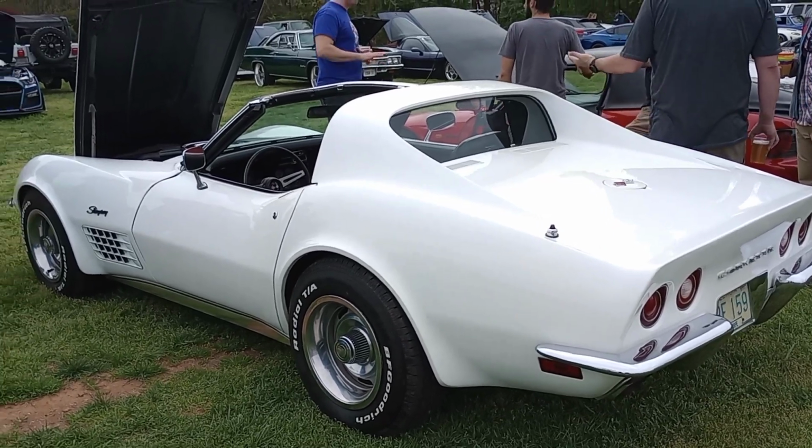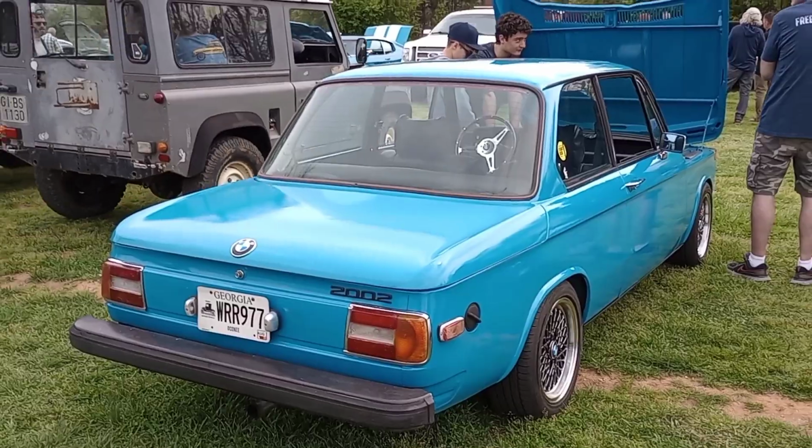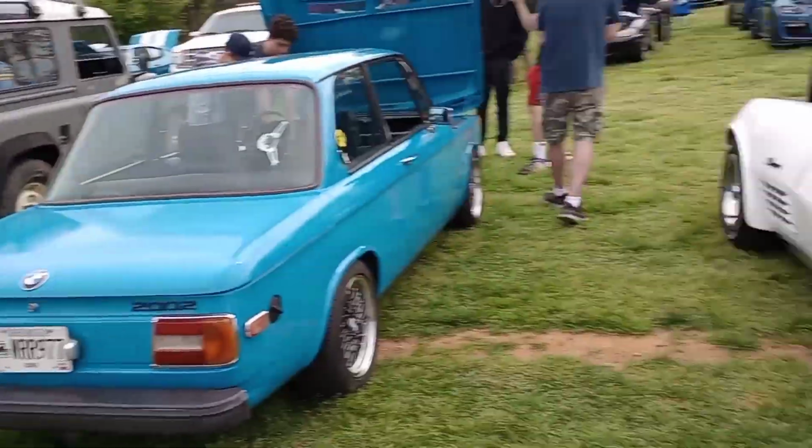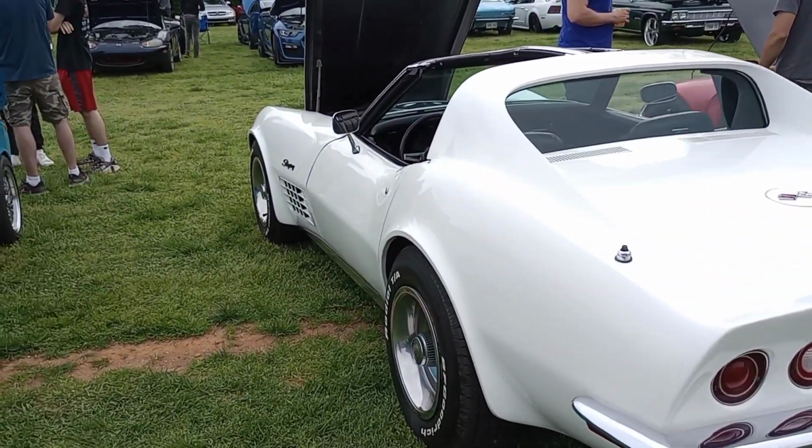Oh, yeah, that's white. Oh, that thing's sharp, isn't it? I like that 2002 also. Which one would you take? I take the Corvette. Yep. I like BMWs. So, let's go check out yours.